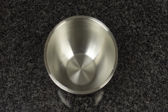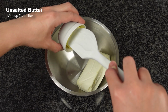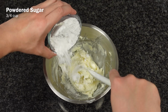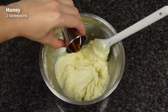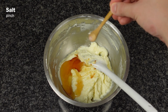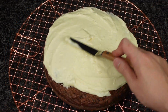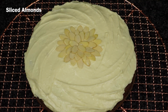Last step, let's make the frosting. In a bowl, beat together a cup of cream cheese with 1/4 cup of unsalted butter until you have a smooth consistency. Then gradually add in 3/4 cup of powdered sugar and follow that up with 2 tablespoons of honey, a dash of vanilla extract, and a pinch of salt. When your cake is completely cooled, spread the frosting on top, and if you like, you can garnish it with some sliced almonds to make it look pretty.